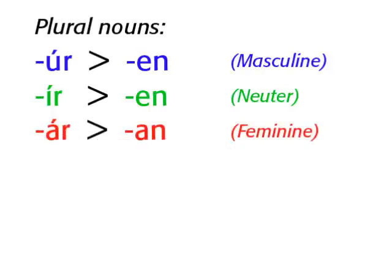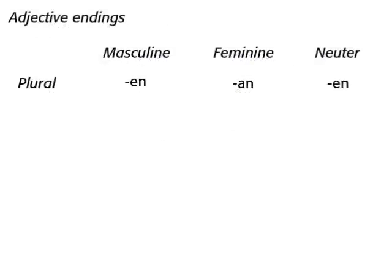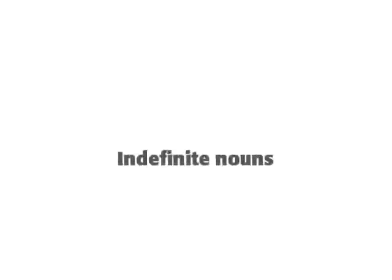Feminine nouns are quite simple too. For nouns, ar changes to on, and the adjective takes the same ending. Húsin eru púrin. The houses are beautiful. So, in the plural, the adjective endings look like this. If the nouns are indefinite, the plural endings for the nouns are slightly different. However, the adjective endings are unaffected.